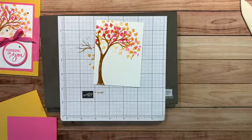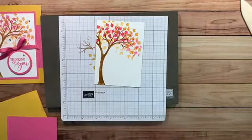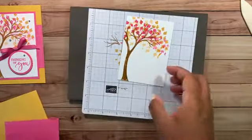For this card, I put a bow on it, but I don't love the bow, so I think I'm just going to use some of our gems. So I'm going to take this.